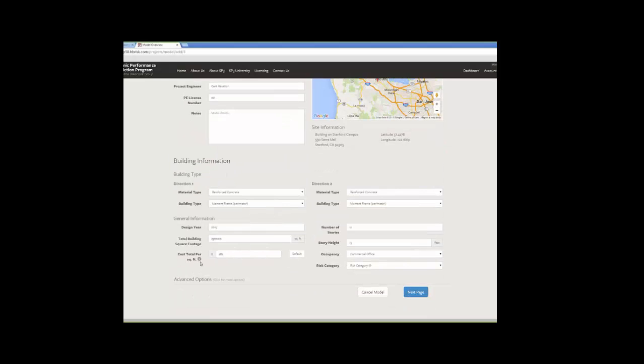Also, as you go through the system, there's little eyes, right? Little information boxes. So those explain what's happening, right? So cost per square foot, right? Present dollars, default cost value based on national averages, and based on present date and project location. So these are default values based on basically where you're at, what size building you have, and what occupancy you have.